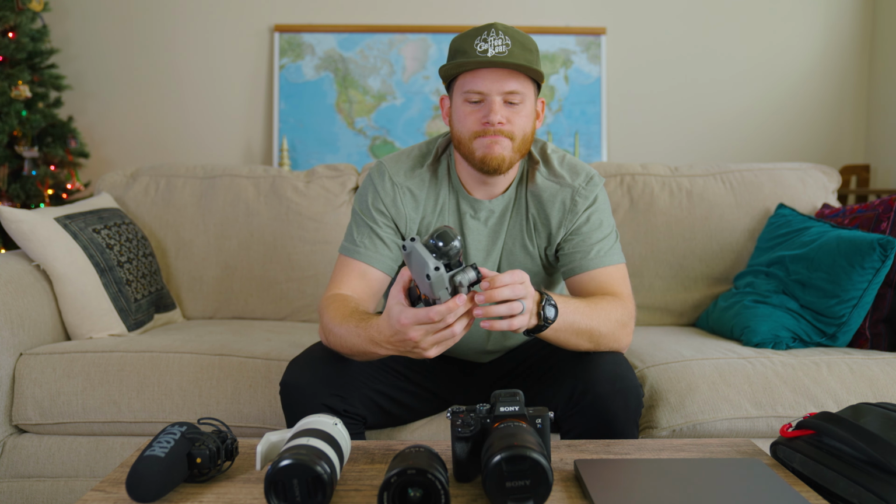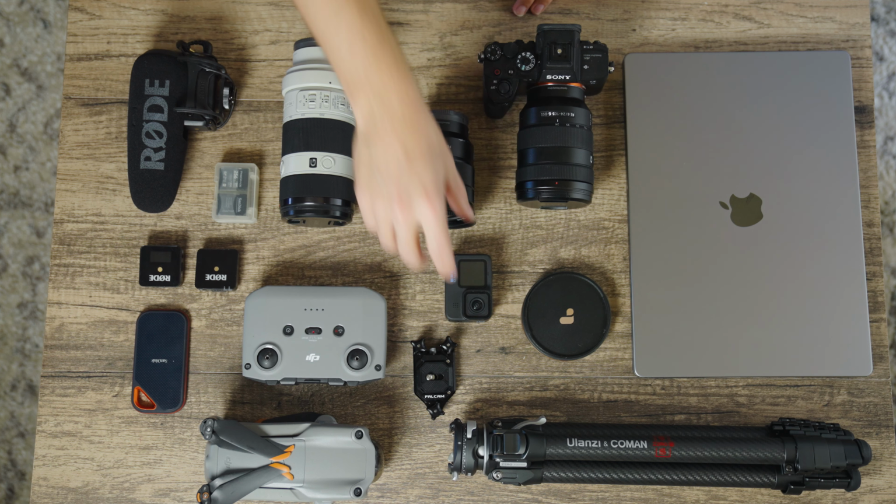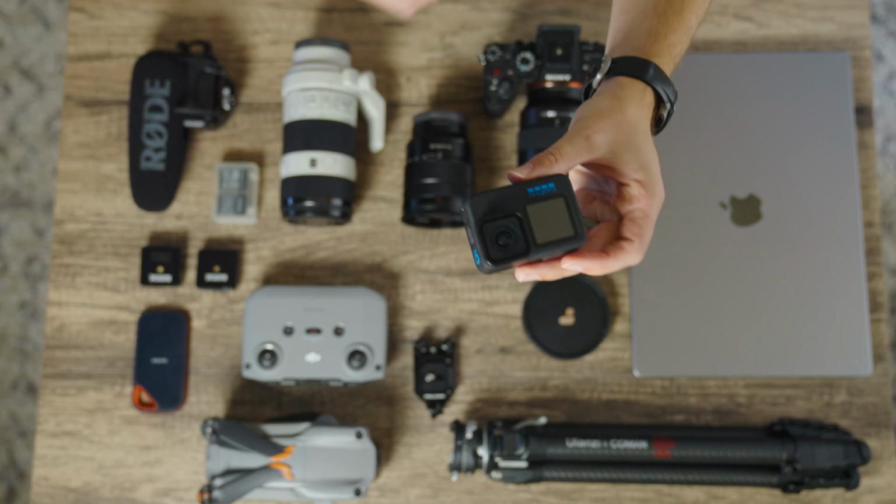I've really enjoyed this. It comes with ND filters you can put on the outside. You can adjust a lot from the remote controller. So this is my new drone system. I love it. I haven't thought about upgrading to the 3. I just don't think it's worth it yet. Maybe once FPV drones get a little more user-friendly, I'll invest in one of those, but this Air 2S works perfect for now.